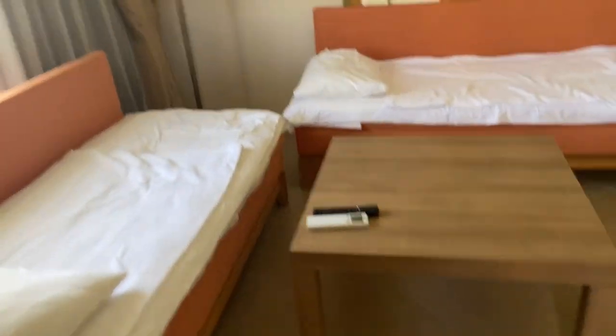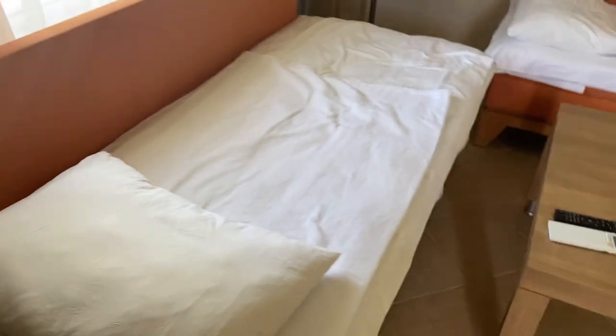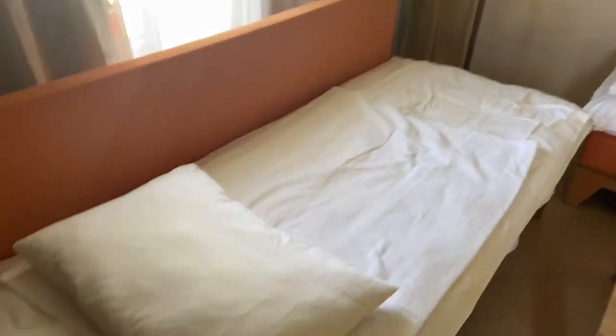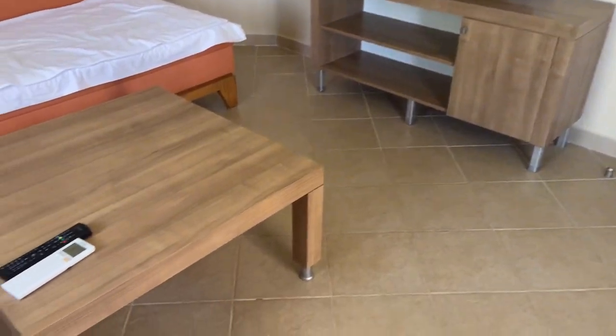This is the living area with two beds, two sofas which can be used as beds. There are the curtains, and the room gets dark when the curtains are closed. The lights, a lamp, a photo, a picture, and just a TV board and a TV and AC. And of course a table, and I just love that the floor is not a carpet. And then we go to the other space.